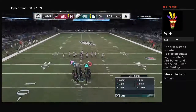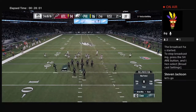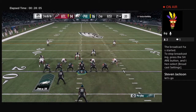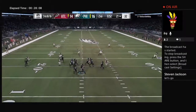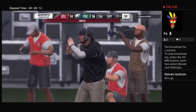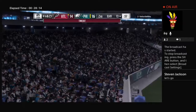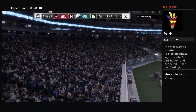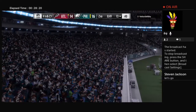The Eagles on third down. Just 1 for 3 thus far. This is 3rd and 16. They'll look to throw. And the Falcons get there. The Falcons get the sack. Down he goes. And the Falcons going to use another timeout. So that means they're down to 1 remaining here as we head toward halftime.